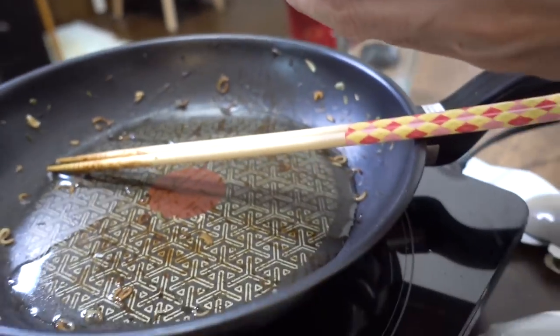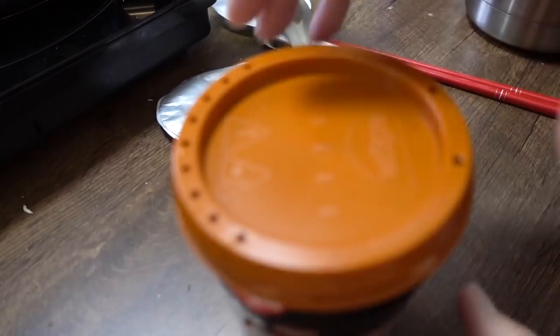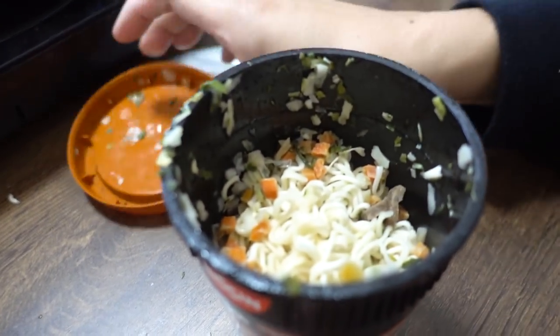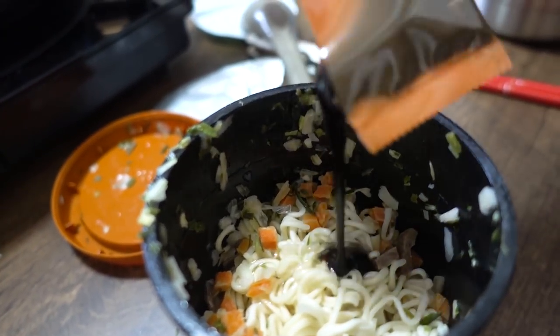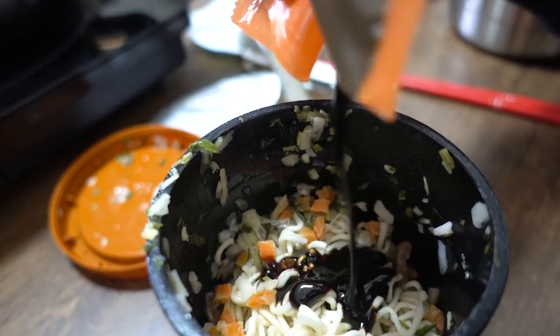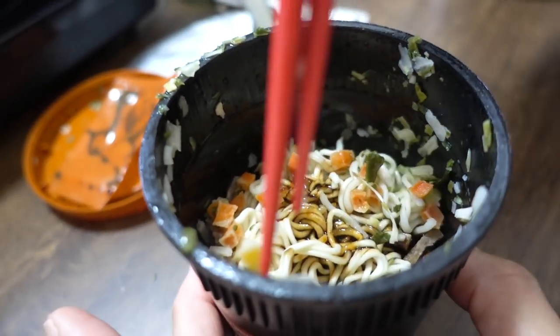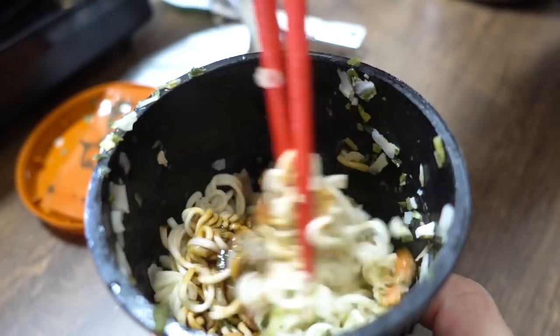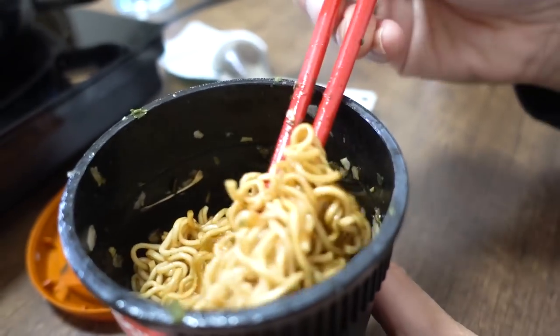It's hot. It's so hot. You almost need protective gloves for this one. Let's open it up. And we're gonna add in the sauce. Ooh. Once again, it's a thick sauce. Give this a mix. I like that this one has a lot of vegetables inside. Lots of vegetables. Okay, so here are the noodles all mixed up.